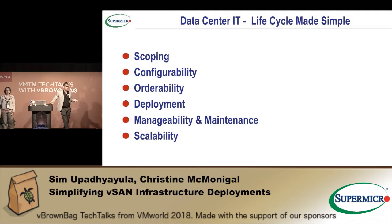Deployment, we made it simple. That way you can deploy it with the least amount of effort. We got tools there to make sure that the vCenter, vSphere, and the vSAN are deployed. So all the 4 steps are done. The final step is your manageability. Obviously, you're done, you're deploying it. How do you manage it? Is it easy to manage? If something goes wrong, how easy is it to maintain? And more importantly, your business is growing, your needs are growing, you need a scalable path to upgrade. So that is where I think this whole hyperconvergence makes it simple on all the fronts.